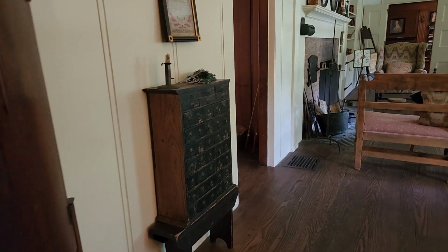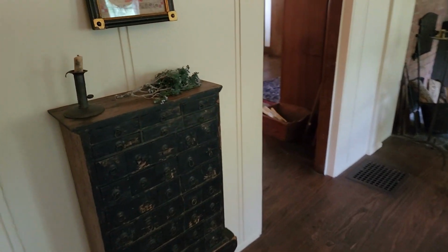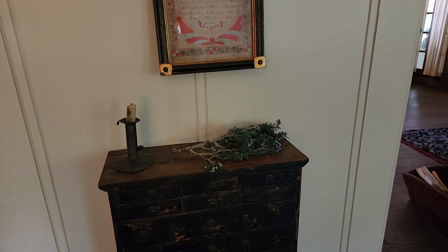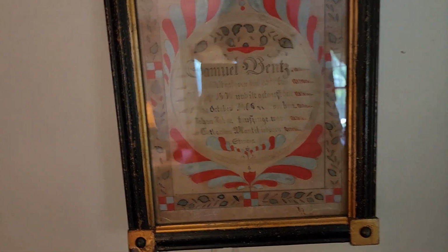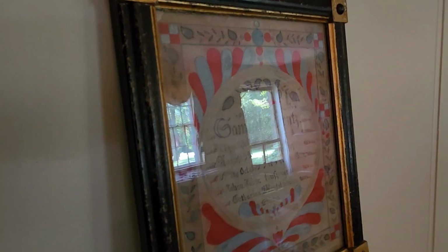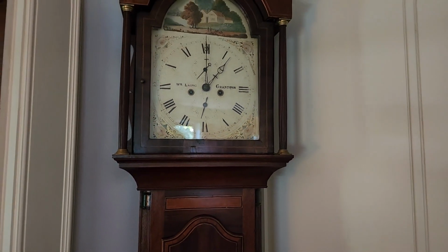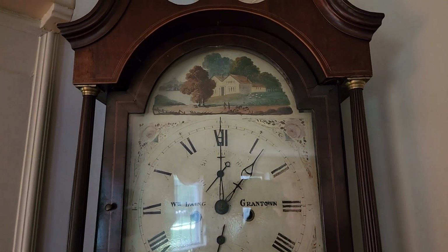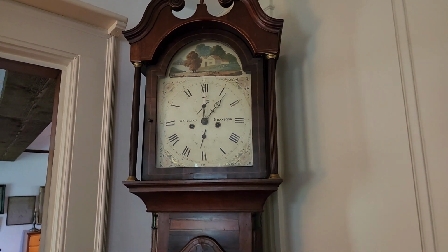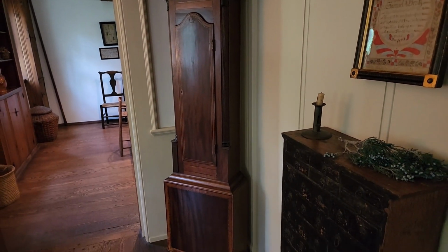And here, look at these, just beautiful. A little black bench with the little cubbies. Again, a little hog scraper candlestick. And then, oops, we see my reflection. Samuel Bent's, this beautiful fractor. An absolutely gorgeous tall case clock. I wonder whose home is in the artwork at the top. Just stunning.